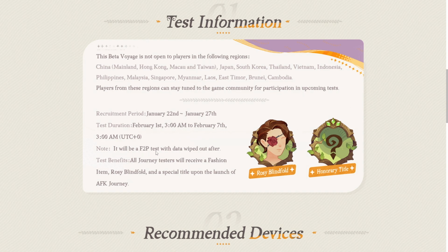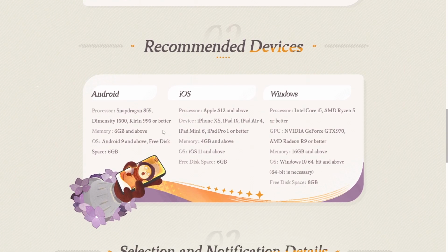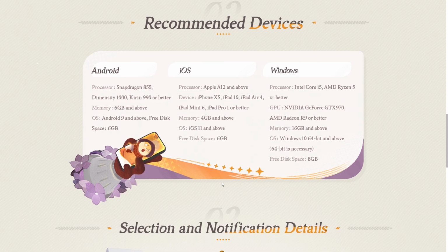Now, this is going to be a free-to-play test, and the data is going to be wiped afterwards, but if you get into the test, you will be rewarded with these two items here, Rosy Blindfold, and you're going to get a special title upon the official launch of AFK Journey. The recommended devices here, you can either play on Android, iOS, or Windows, and the device recommendation specs are on the screen. I will say if you're playing on Windows, if you're playing on a computer, they do have a dedicated PC client, which works really well. It's really smooth. So if you prefer playing on a PC, it's actually a viable option. No need for an emulator or anything of the sort.